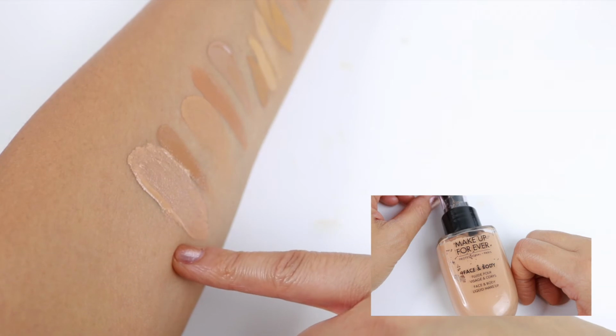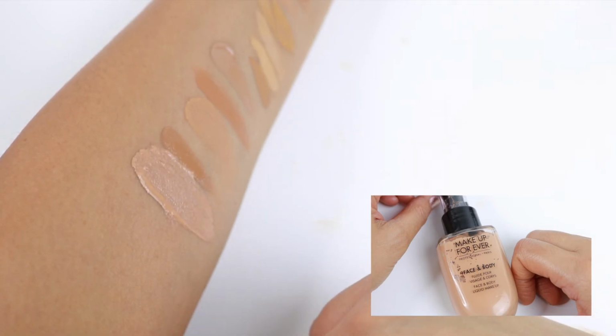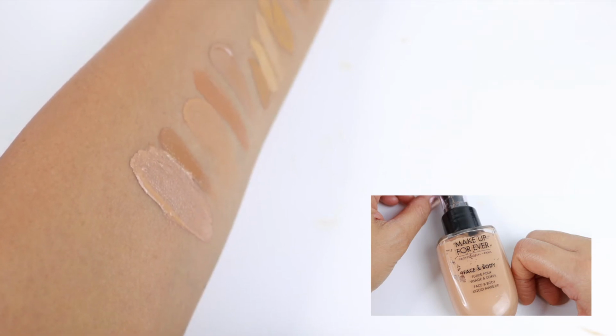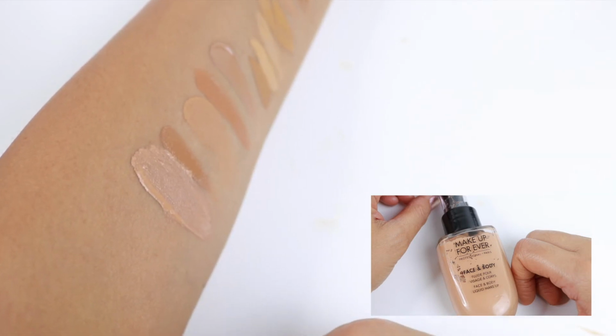Just taking a look at it here, you can see it kind of settles into fine lines. It is on the pinker side for me, not a great color match. This is for me sheer to medium coverage. Color match was not perfect for me, and I did have some separation once it was applied to my skin. Maybe it was the bottle I got, but it had been performing like this since I purchased it. I will not be keeping this one though.